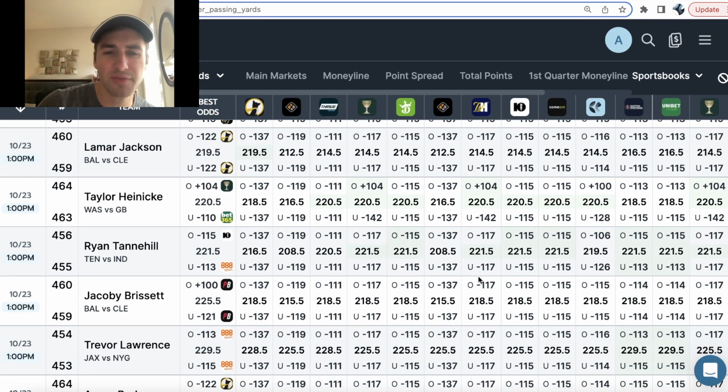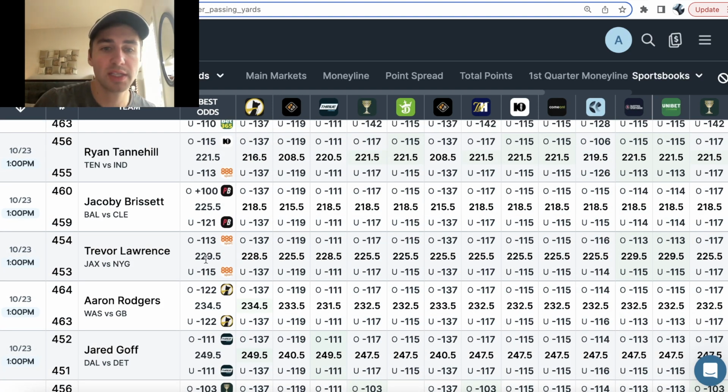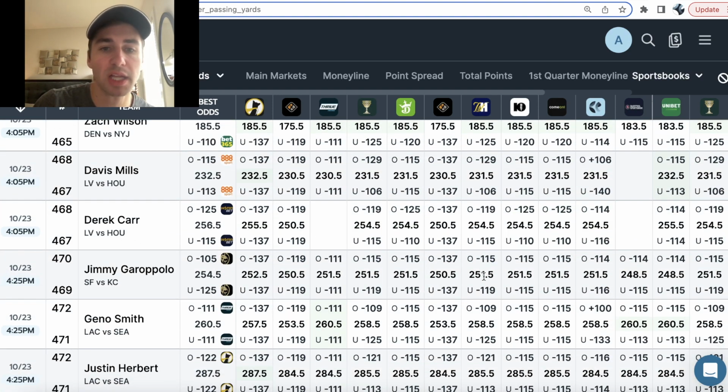And you can do this for every sports book. Like here's another one, Ryan Tannehill. His passing yards line, 208.5 on Prize Picks. Most sports books have it 221.5. So you're picking up a lot of value if you're able to get it over 208.5. So you can do this for NBA, you can do this for NFL, and just look for pretty big discrepancies in spots with value.